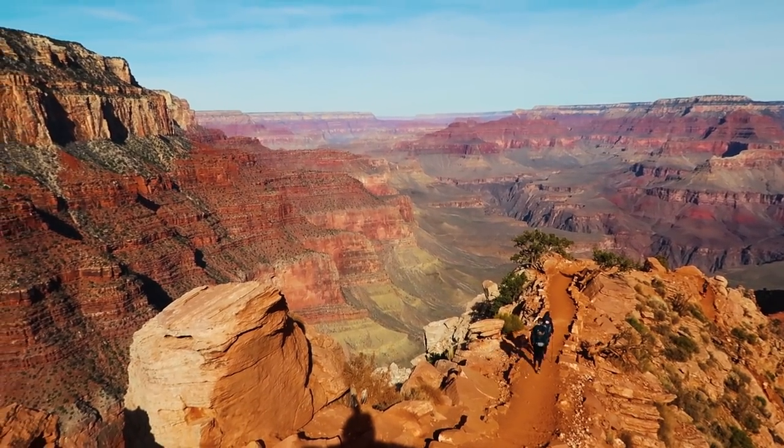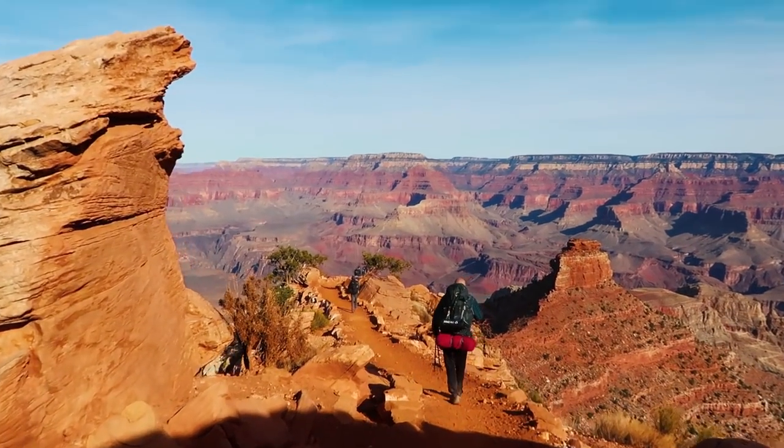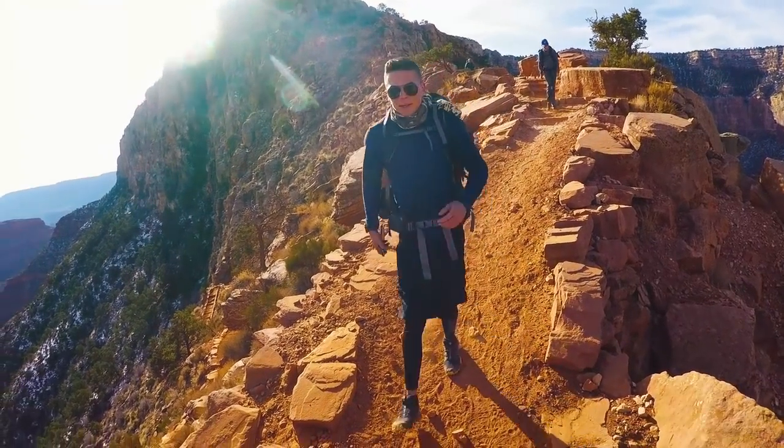Incredible as the canyon walls rose higher above us as we descended towards the Colorado River, and we became exposed to the vastness of the Grand Canyon. Best hike ever.